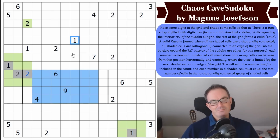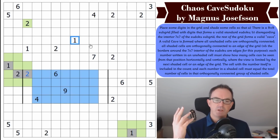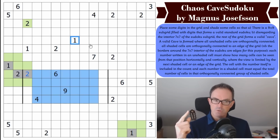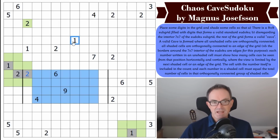Now, right. How can a 1 exist in the middle of this puzzle? We know that if there's a 1 in the middle of the puzzle, there are only 2 ways to deal with that. The 1 can never be a green cave clue, so it could be a grey cave clue. That's very, very true. But if it's a grey cave clue, it must connect to the edge of the grid. Or, it might, well, the edge of the grid. It's in the middle. So how do you connect that?